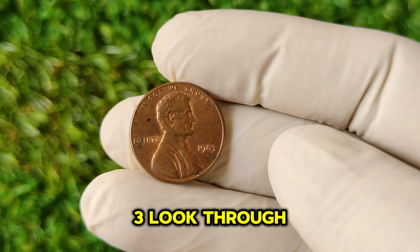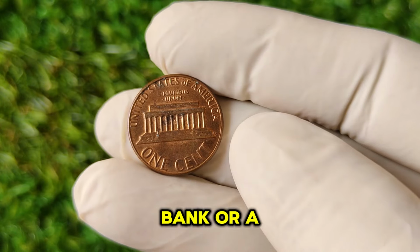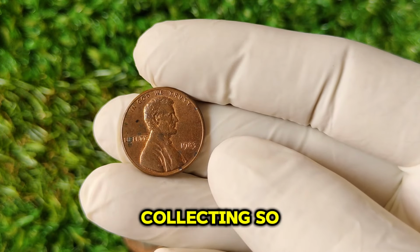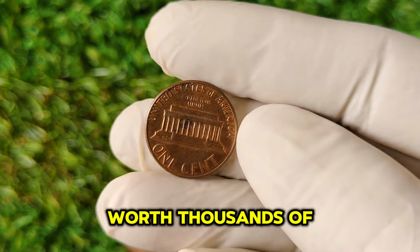3. Look through penny rolls. If you have access to rolls of pennies, whether from a bank or a coin dealer, take the time to sift through them. You may just get lucky. The thrill of the hunt is what makes coin collecting so exciting. You never know when you might stumble upon a hidden treasure worth thousands of dollars.